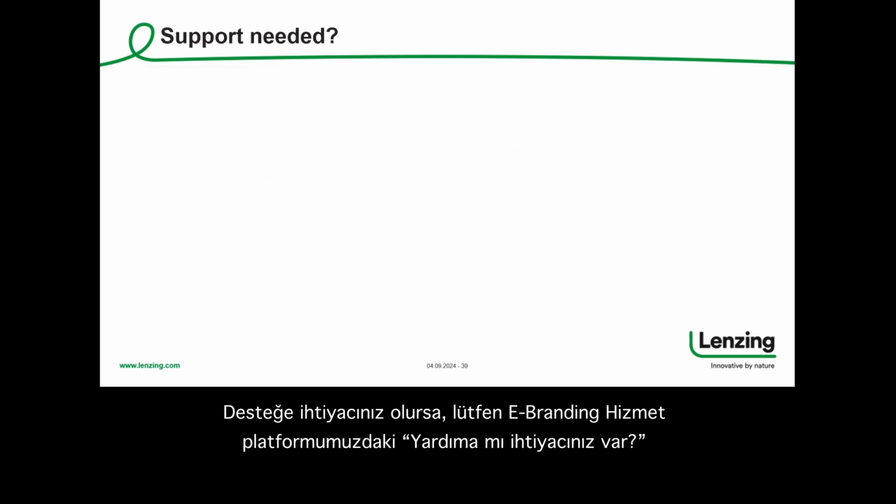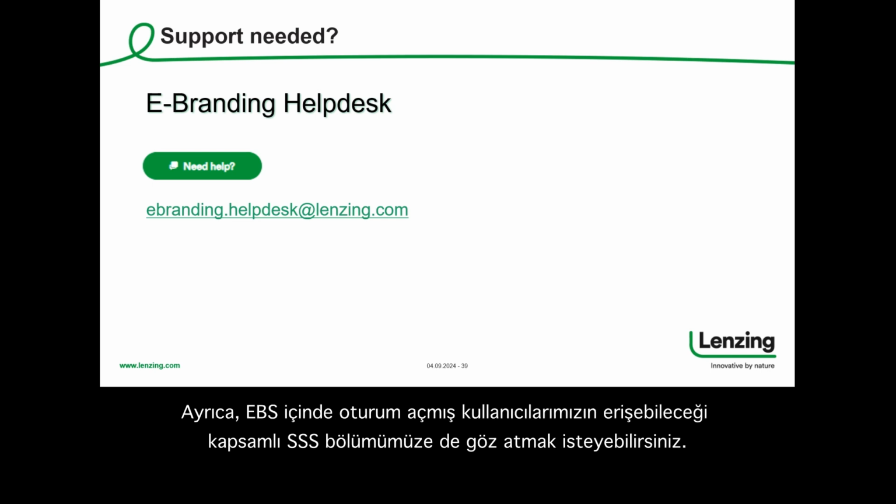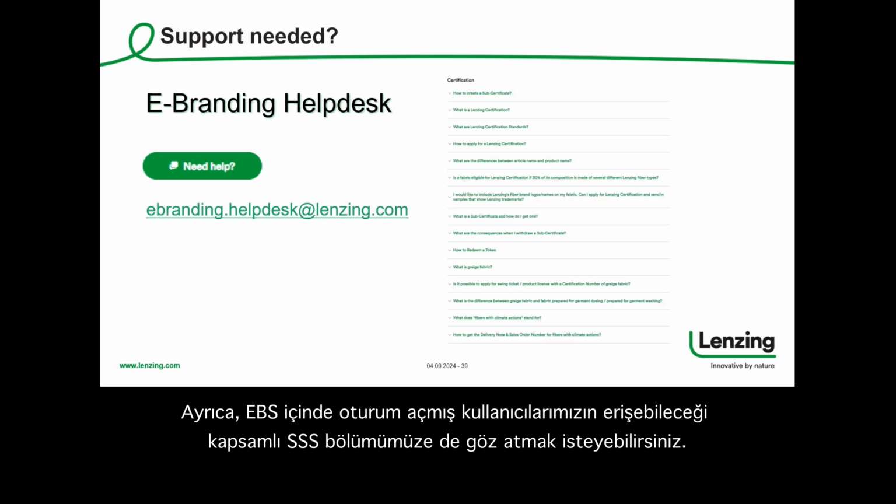If you need support, please feel free to contact our e-branding help desk team, either by clicking the Need Help button within our e-branding service platform or mailing them at ebranding.helpdesk@lenzing.com. You may also want to have a look at our comprehensive FAQ section within eBranding service that is accessible for our logged-in users.